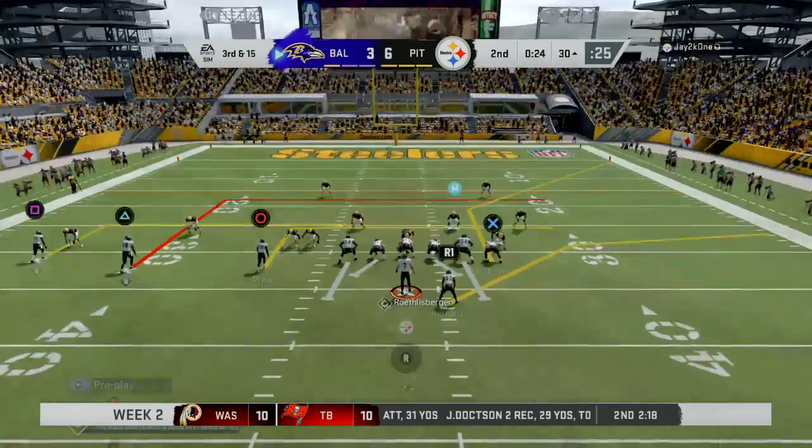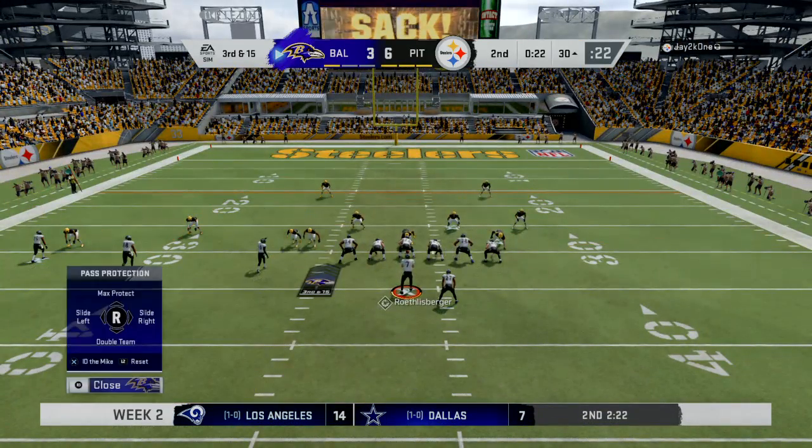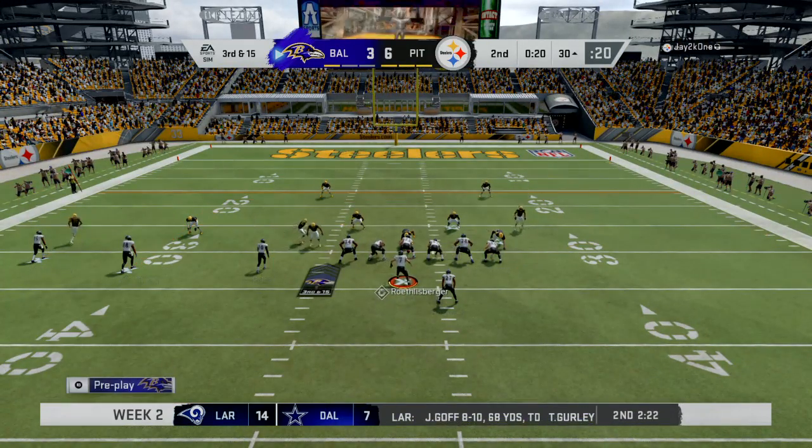The Ravens on third down, 0 for 3 to this point. They could use a conversion. This will be third and 15.